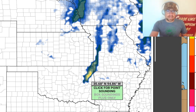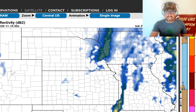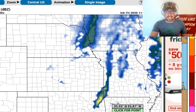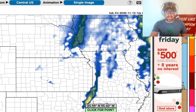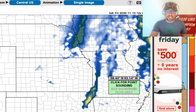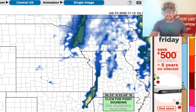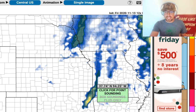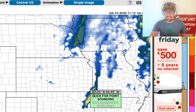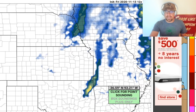But the NAM, as I mentioned, is a little slower. This is this morning's NAM, and it is showing convection by 0Z still down into northeastern Oklahoma. Tulsa is definitely in play here. So the HRRR is showing more of a central Missouri event tomorrow evening, whereas the NAM is showing more of a slower, less progressive solution with supercells likely from southwestern Missouri into northeastern Oklahoma by the day tomorrow.